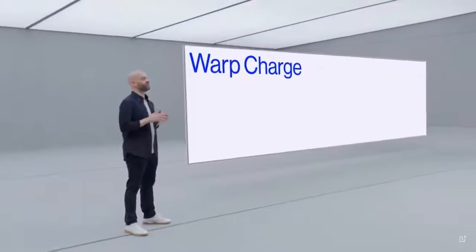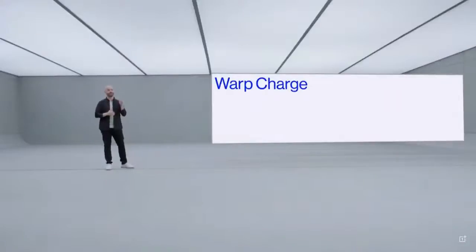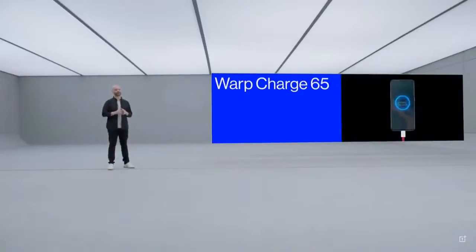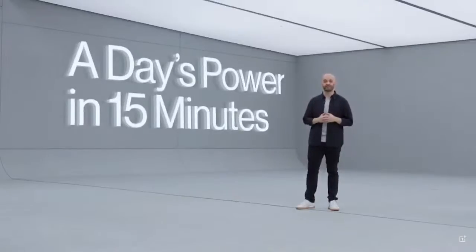And with the OnePlus 8T, we're taking our fast charging technology to a totally new level by more than doubling the speed of Warp Charge 30T to give you an ultra-fast charging experience. Say hello to Warp Charge 65, the fastest fast charging ever in a OnePlus device. Warp Charge 65 lets you charge the OnePlus 8T almost 60% in a quarter of an hour. That's a full day's power in just 15 minutes.